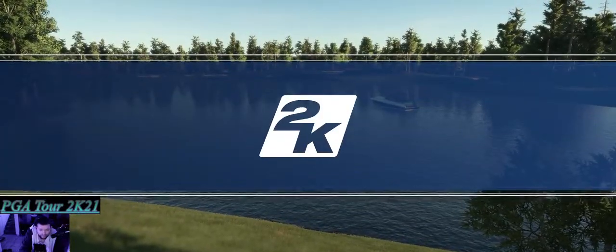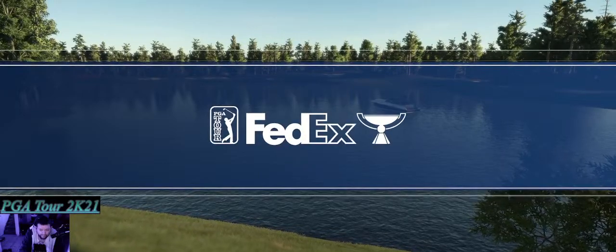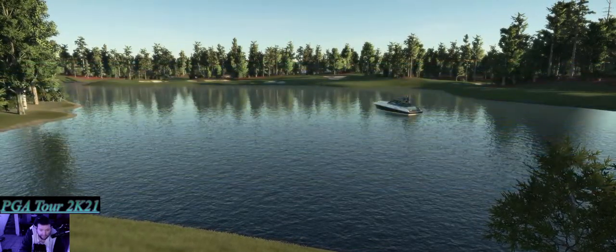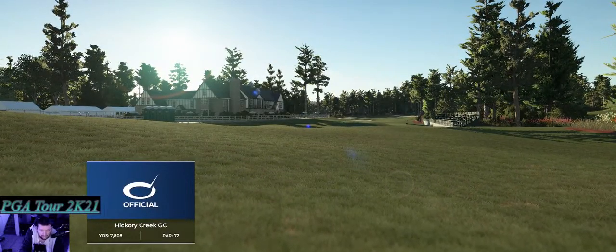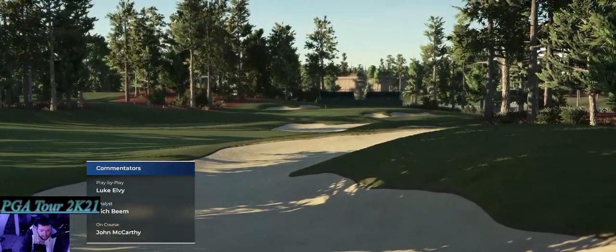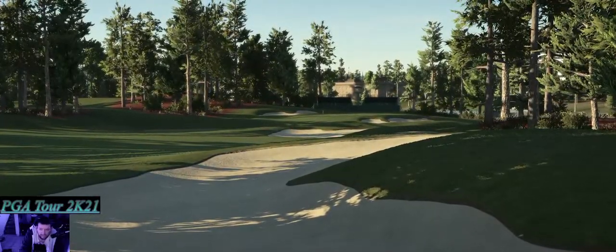2K Sports, in association with the PGA Tour, is proud to bring you the season-long race for the FedEx Cup. Today's coverage of the Southern Open is about to begin. Delighted you're able to join us for this first-round action. I'm Luke Elvey, alongside PGA champion Rich Beam. We're in the booth, and down on the course is John McCarthy. Hi, Luke. Happy to be here at Hickory Creek Golf Course. Looking forward to see what happens here today.